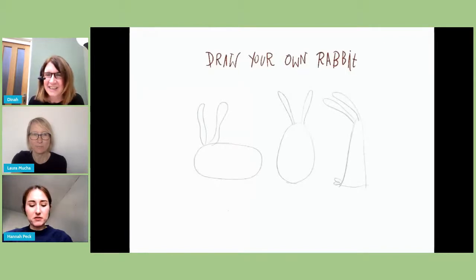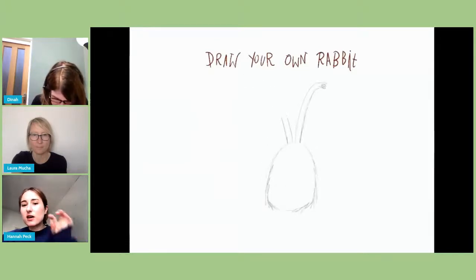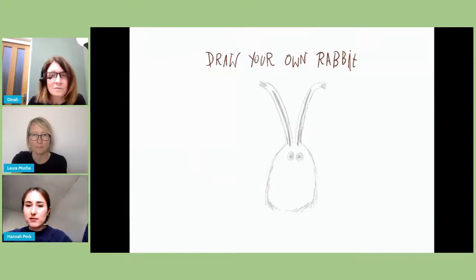Brilliant. So hopefully you've all got your outline of your rabbit. Next we're going to think about refining those details, and giving it a bit more fluff, maybe, around the edges. You can see I'm slowly sketching. I think sometimes when you want to make a character very funny, you can exaggerate certain features. So on this rabbit, I've made its ears so, so long, with a little bit of fluff on top.